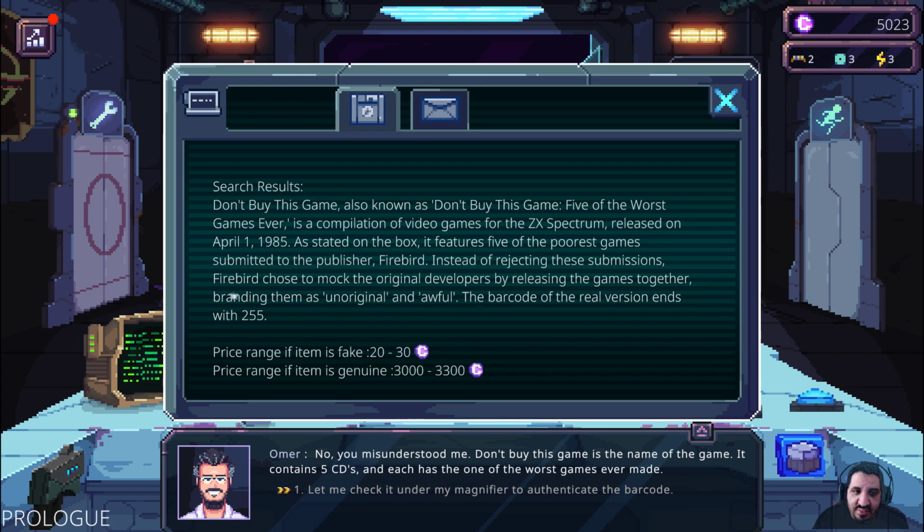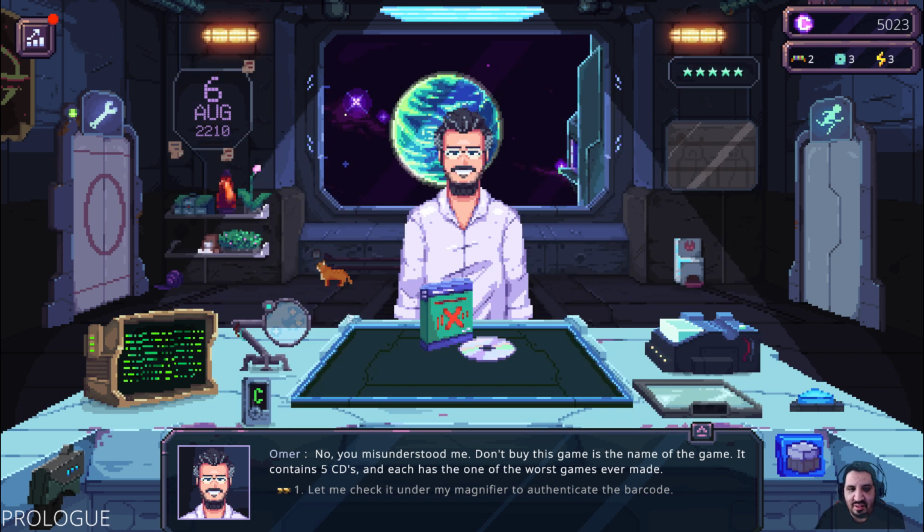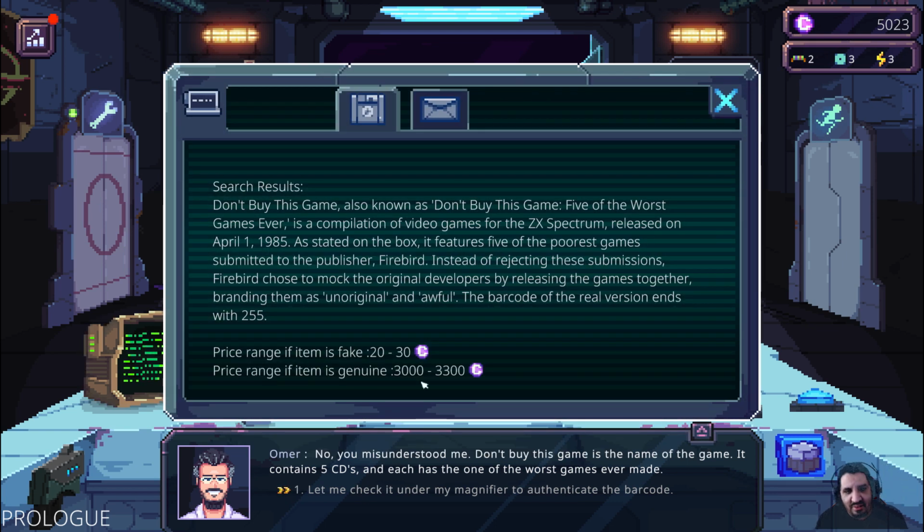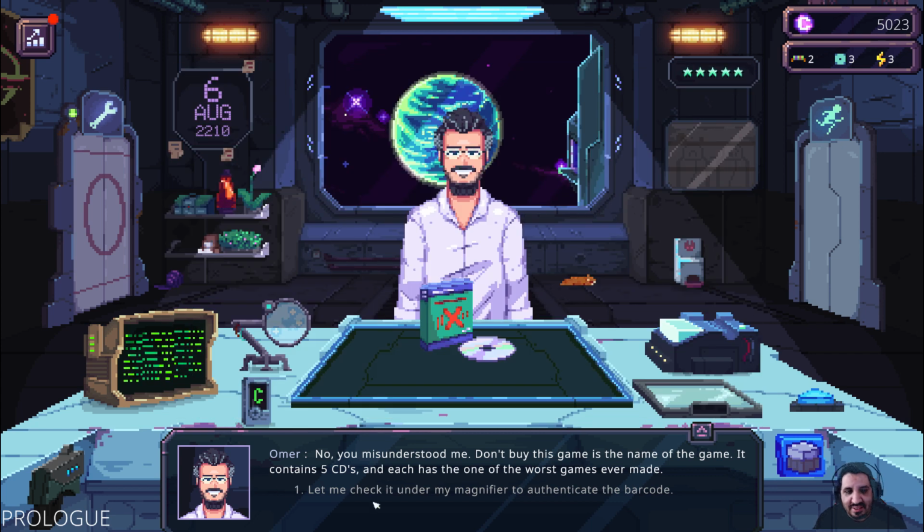Instead of rejecting the submissions, Firebird chose to mock the original developers by releasing the games altogether, as unoriginal and awful. The barcode on the real version ends in 255. Yep, 255 is the actual thing. It's the real deal, so we could expect to ask for 3,000. So it'll be 3,000 bucks.